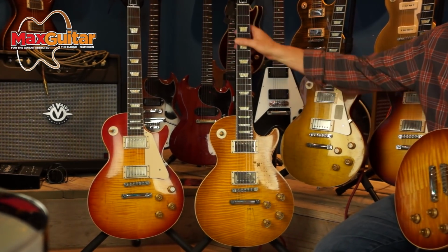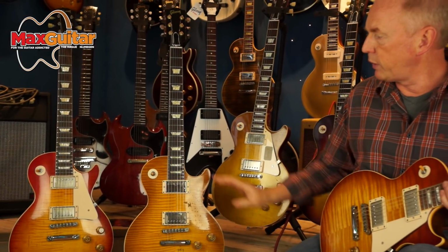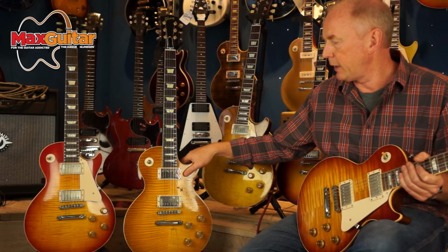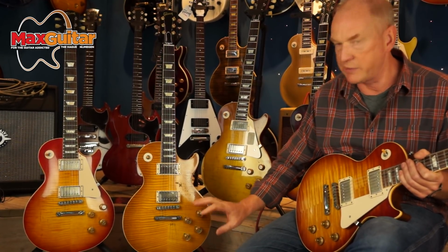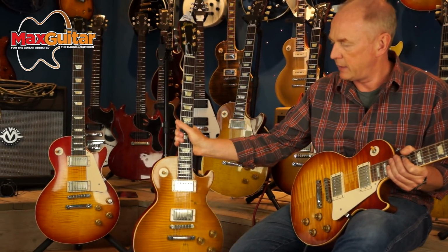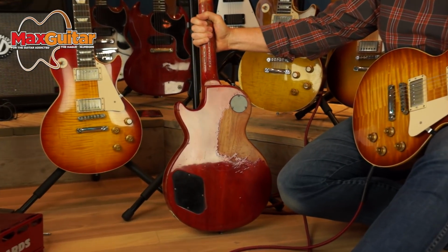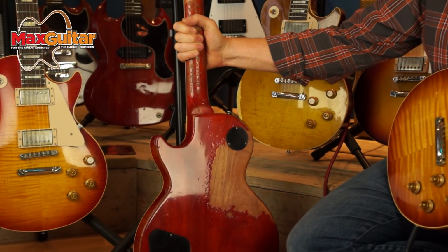The next one is a very famous guitar. This is a replica of the guitar that was used by Paul Kossoff of Free, and this guitar is aged by Tom Murphy to look exactly like that guitar. So it's rather beat up, as you can see, but it's an amazing sounding and playing guitar. So all these details. This is number 70, 100 made.